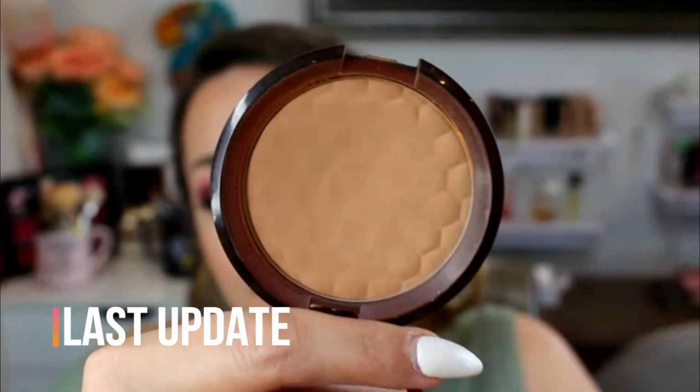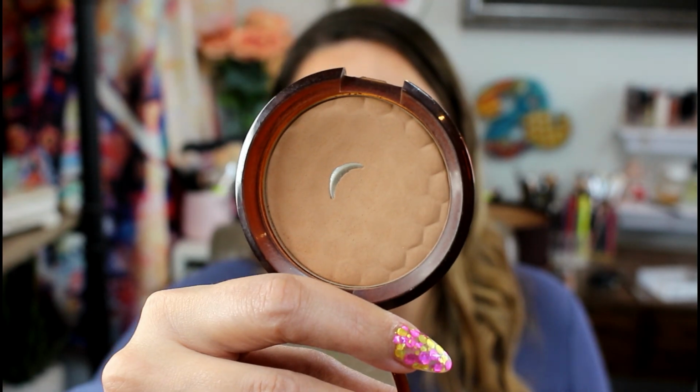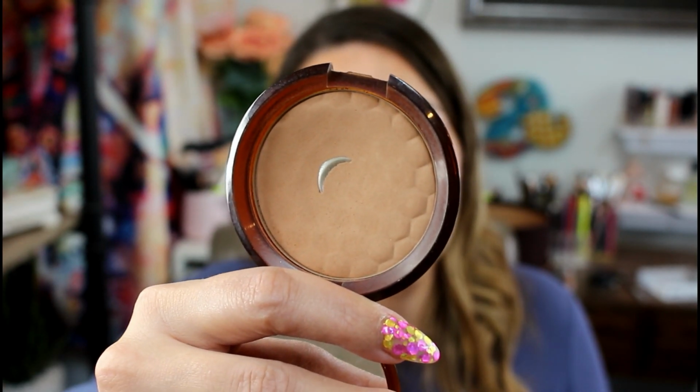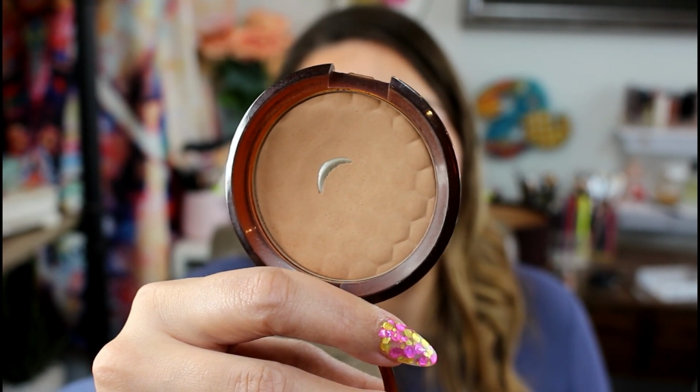Now that was only in there for a month. This has been in here for, I don't even know how long, like 4 or 5 months now. This is my Body Shop bronzing powder in the shade Medium Matte. And I did hit pan on this. I am so happy because it seemed to take forever. The goal on this was not to use it up, just to hit pan on it. And obviously you can see there is quite a bit of pan there.